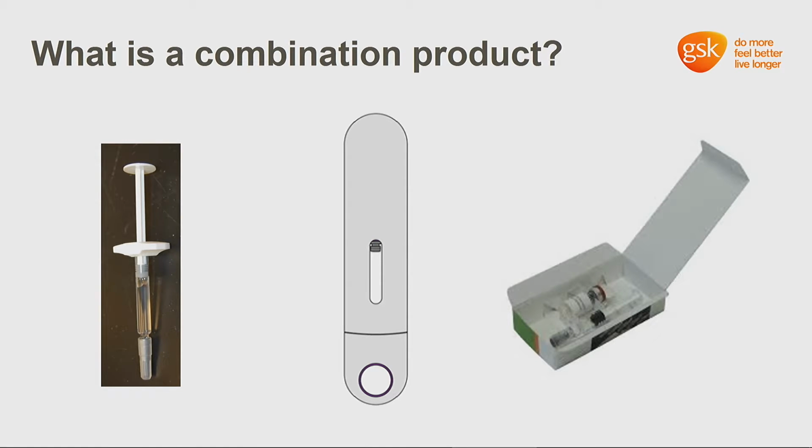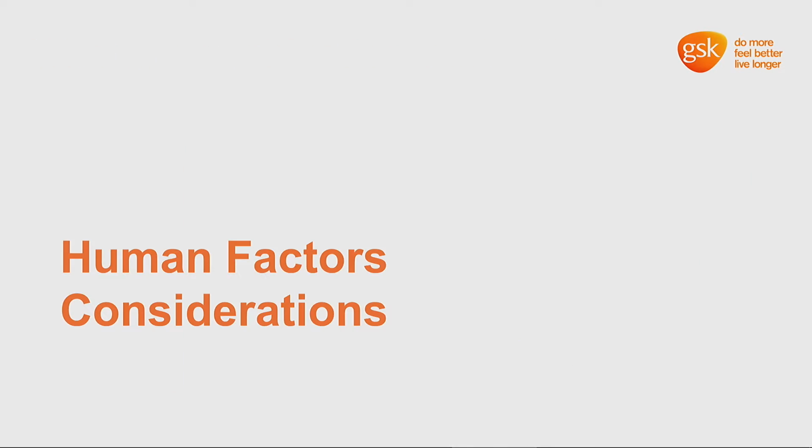And there's a lot of things you could pick out and talk about in relation to these combination products, but one of the things I've really decided to talk about today, and where we've seen a lot of regulatory challenge lately, is around how we conduct human factors with these devices and how we ensure that the devices are appropriate for use with our intended user populations. So that leads me on to talking a little bit about the human factors considerations.